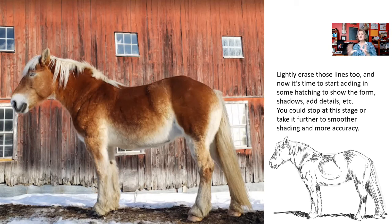So we're going to move on now. If you didn't get all the way to the point you'd like to on this particular drawing, don't worry. Like I said, I'll be sending the images around, but I've got some more things to show you.